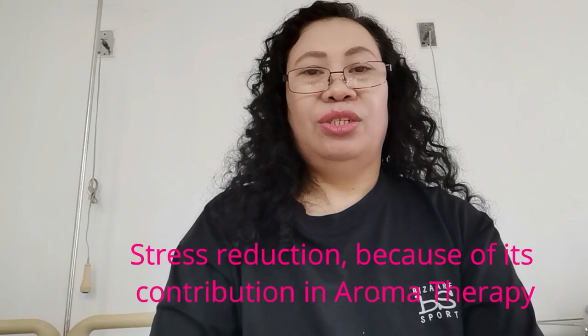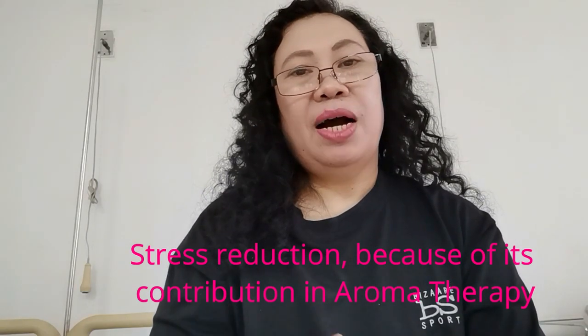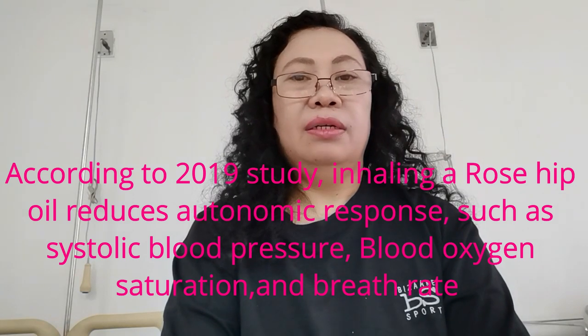Number five, stress reduction. Rosehip has an intoxicating scent and is used in aromatherapy. According to a 2019 study, inhaling rosehip oil reduced autonomic responses such as systolic blood pressure, blood oxygen saturation, and breathing rate. In addition, participants were calmer and more relaxed than those in the control group.